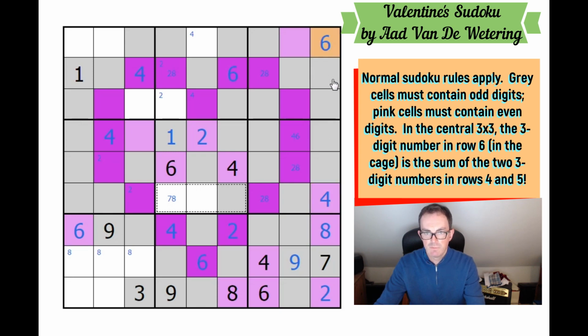Okay, so now we're off and running again. 6, 6. One of those two must be a 6. We don't yet know about the parity of this one. This must be a 6. This must be an 8 now to complete the row.